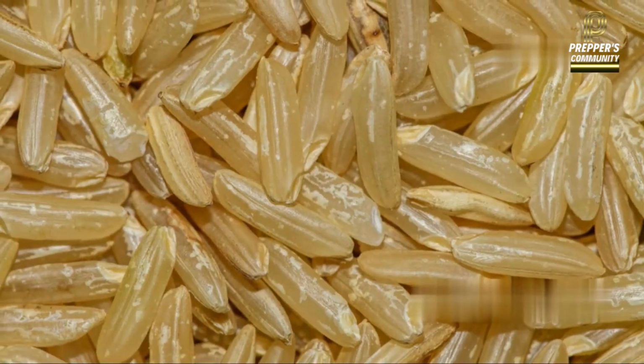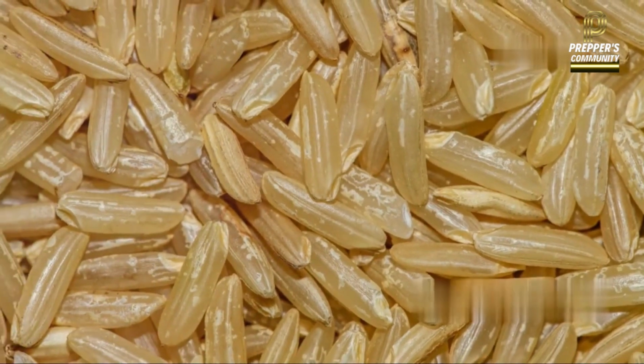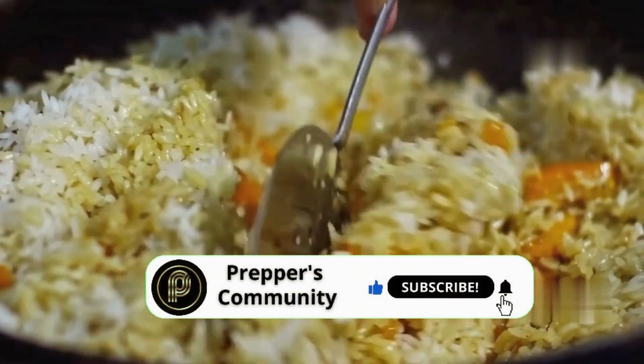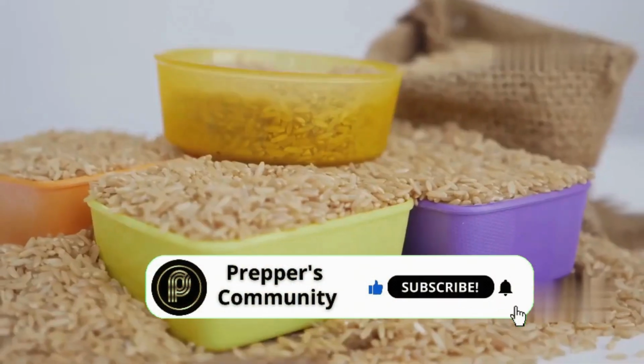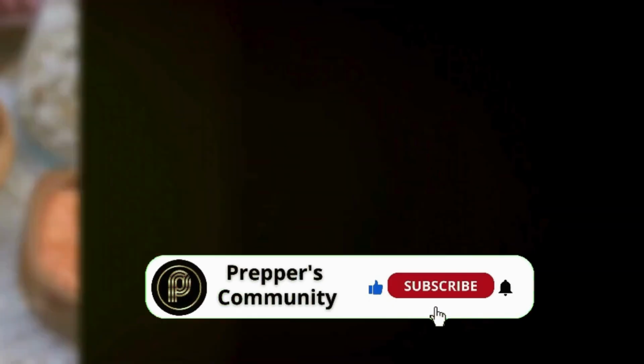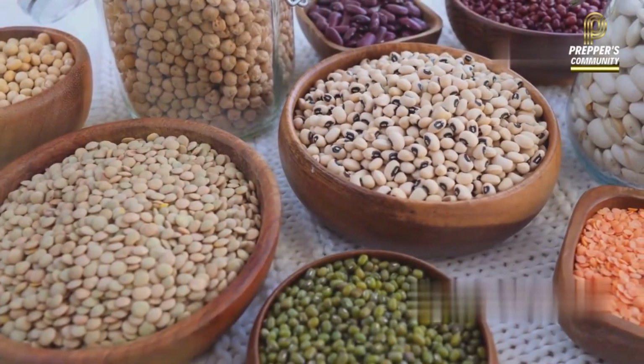It's packed with carbohydrates, which are your body's primary source of energy. Plus, rice is incredibly versatile. You can eat it plain, use it in stir-fries, soups, or even grind it into flour. So, whether you prefer white rice, brown rice, or even wild rice, make sure you've got a good supply in your prepper pantry.